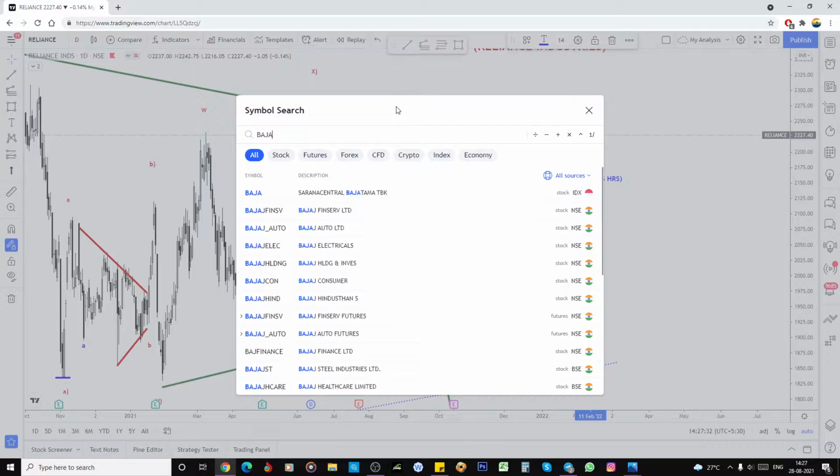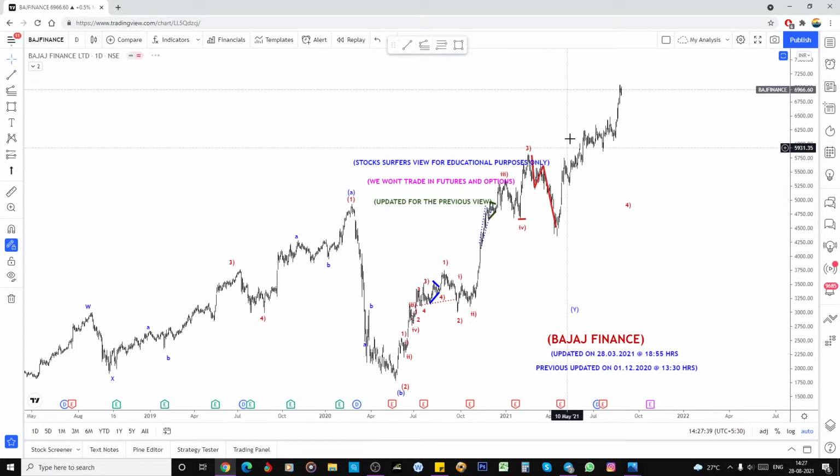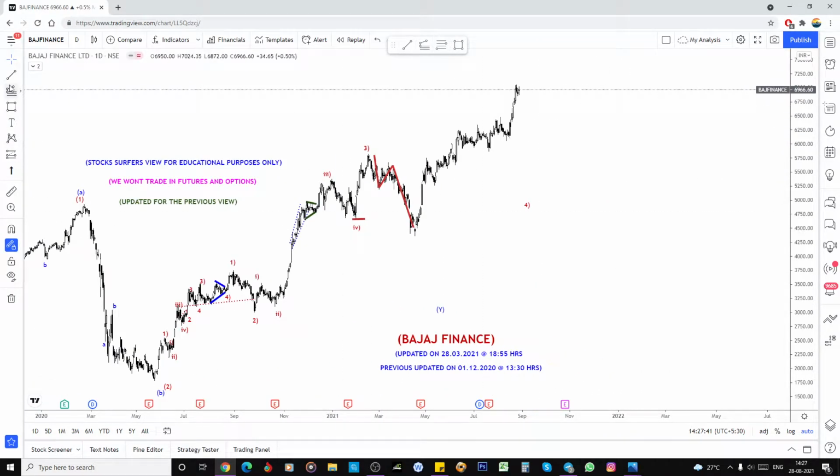So Bajaj Finance, it again did a new high here. So for me now it looks like I need to change the wave count here. I need to explain you here. That is why I didn't change the wave count. 1 2 3 4 5. So whether this could be the end of the 3rd, this could be the end of the 4th, and the 5th wave got completed, and this 4th wave is already done, and 5 waves are already achieved here.